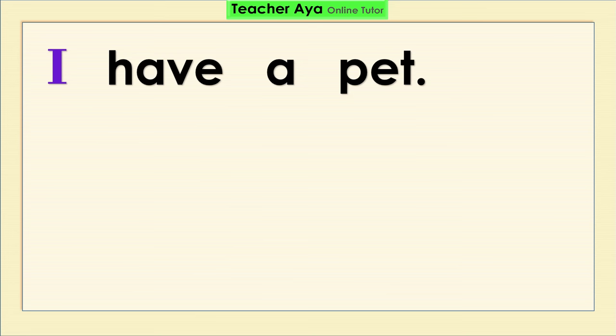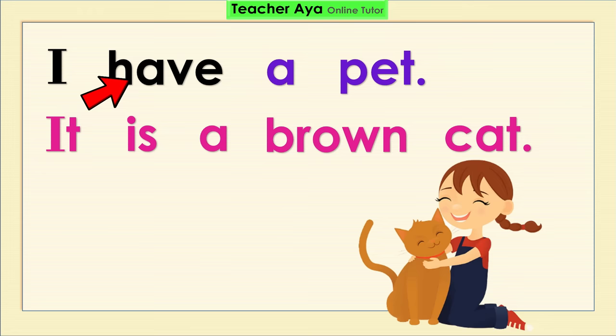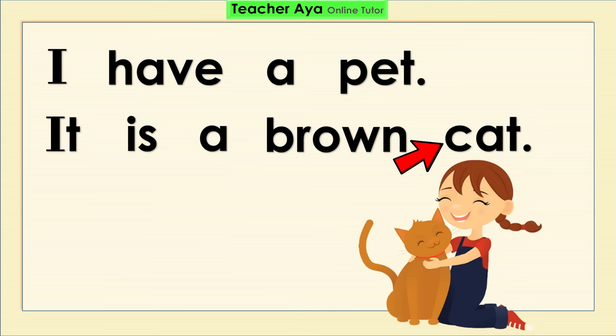I have a pet. It is a brown cat. Again, I have a pet. It is a brown cat. Your turn to read, children.